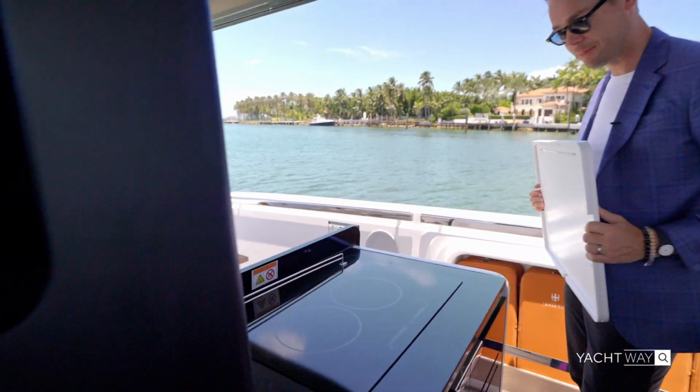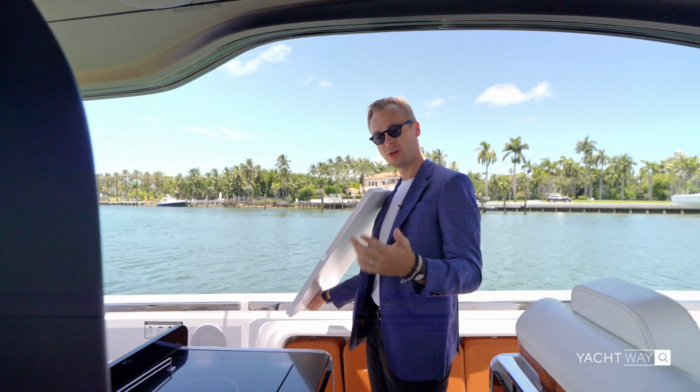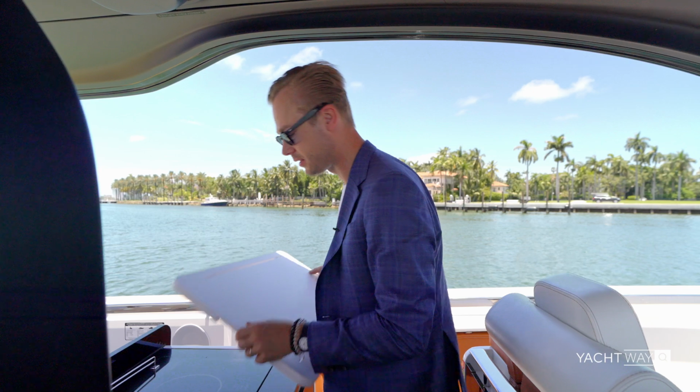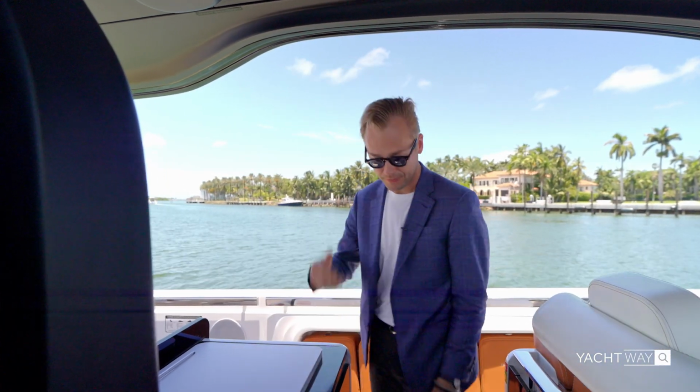And when you lift it up, you have a 2-burner cooktop, which I can imagine that if you do want, you can easily put a barbecue over here. So a Kenyan barbecue, making sure that if you want to do burgers or hot dogs, you can easily do that as well on your boat.